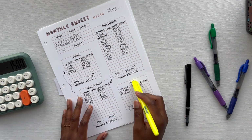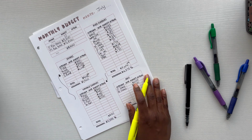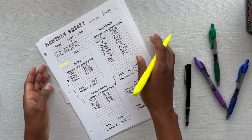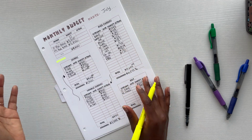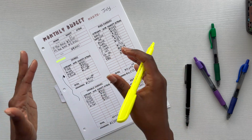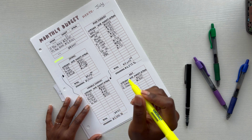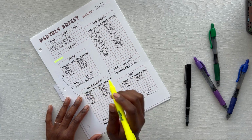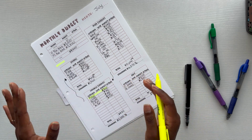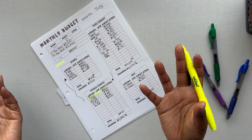So I have me a highlighter. If you don't know, we try, we're not always great at it, but we try to do some cash stuffing. Basically, not because we like cash stuffing, but just because it works best for us, specifically when it comes to our food budget. When we have cash for food, we spend within budget. Once we're done with the cash, we're done spending.